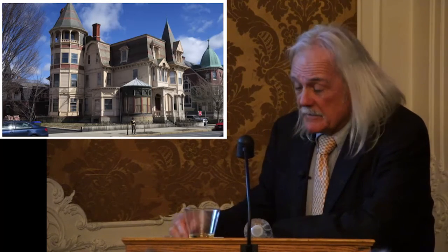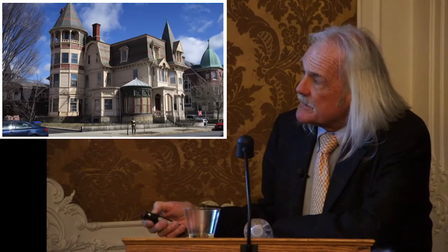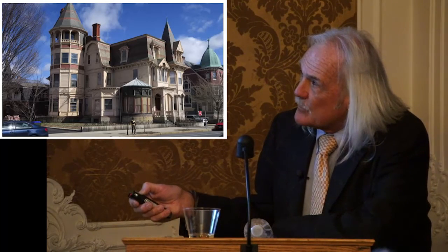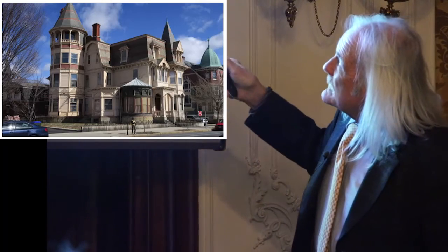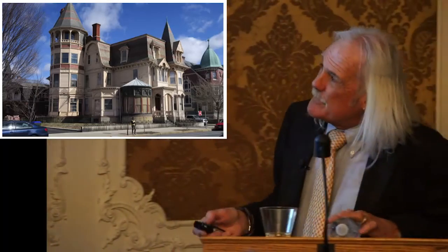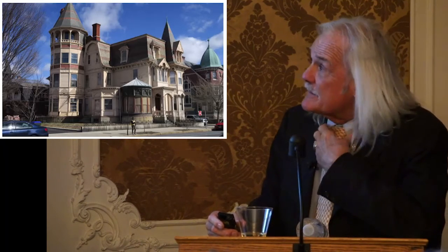And I'm pretty sure this is not a single building campaign. I don't know it, but my guess is that this tower came later. There's something odd about the way that it intersects with this here. And even this gabled end does sort of relate to the mansard on the front, but there's nothing that's of a piece about this house. This is on Broadway. It's hard to miss it.